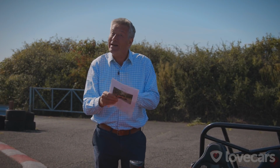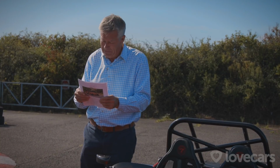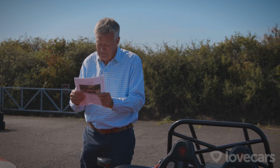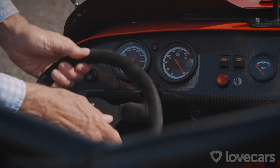Limited slip differential. Now that was important because that'll help me beat Paul, although I'm going to beat Paul anyway, but it'd be easier to beat him. I think he's a racing driver nowadays. A few Caterham races, Formula 1, Le Mans. Anyway, let's put the steering wheel back where it belongs.